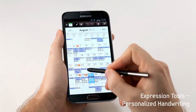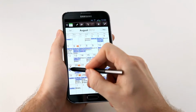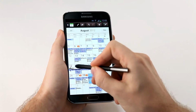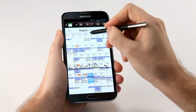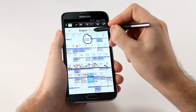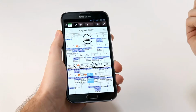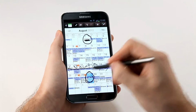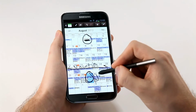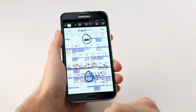So I'm going to go into handwriting mode, and here I'm looking at the month. I want to add some notations so I can say right here, this week, that's my vacation. I'll jot that right in. And then let's see, the 1st, this is my anniversary. Can't forget that. So I'll circle and underline that. And then why don't I add in the 29th? That's when we just announced the Galaxy Note 2. Very important. So I'll put that in, and there you go.